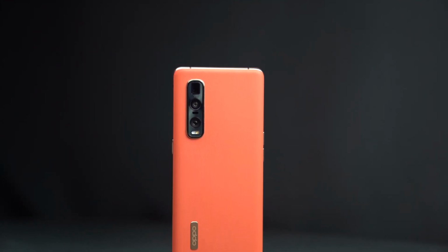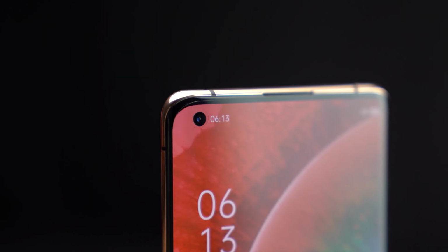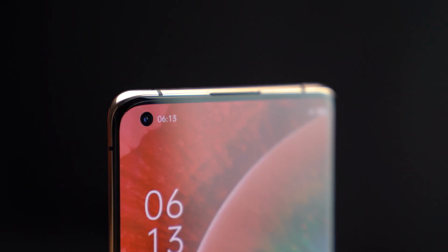Then we have the Oppo Find X2 Pro. This device has a 48 megapixel main camera. It also has a 48 megapixel ultra wide angle camera, which I think is a first for smartphones to have such a high megapixel wide angle camera. And for the third sensor, it's a 13 megapixel telephoto camera which allows you to zoom in 60 times digital zoom. And at the front, it has a 32 megapixel selfie camera.